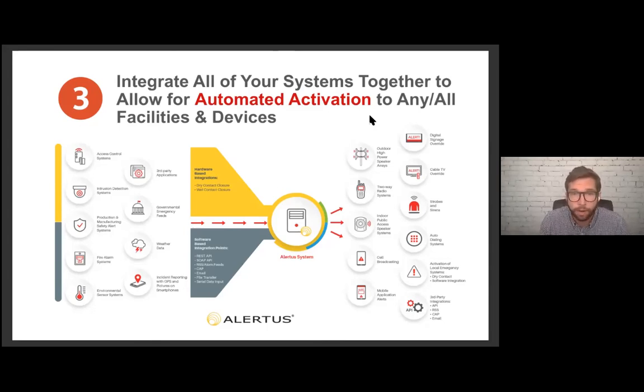Which is great. We are happy to do that. But when we really look at the future of where this is going, which I'll talk about momentarily, the key is having that Internet of Things type methodology where we're leveraging additional assets and third-party systems, and allowing these systems to automatically activate and make sure your people know what's going on and what to do in real time.